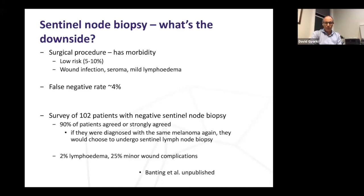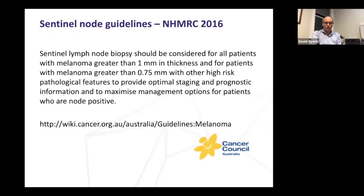actually there was a small amount of disease that was missed. But we did a study at Peter Mac where we took 100 patients who'd had a negative sentinel node biopsy and assessed them for their complications and asked them about their experience. And the vast majority of patients were strongly supportive of the treatment. So this is the Australian guidelines, which recommend that sentinel node biopsy should be considered for all patients with melanomas greater than 1 millimeter thick, or for melanomas more than 0.75 millimeters thick with other high-risk pathological features.